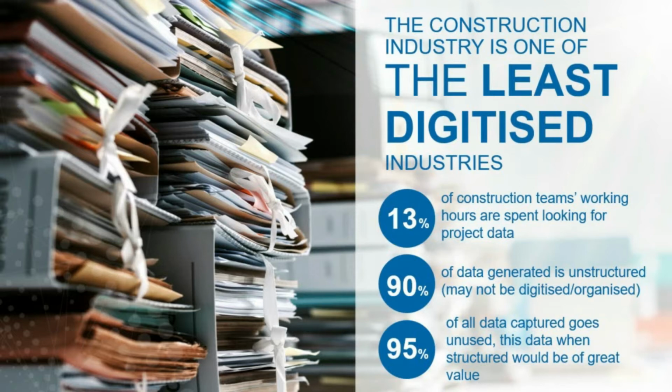And this is because much of the data that we use as an industry is unstructured. We continue to use tools instead of platforms. We don't use integrated solutions. And as a consequence, there's a huge amount of time that's wasted by construction workers. In fact, there's an FMI report that says that 13% of construction team workers' hours are wasted looking for project data, which is an enormous waste of time. They should rather be analyzing data, making better decisions, and actually getting the projects done on time and to budget.